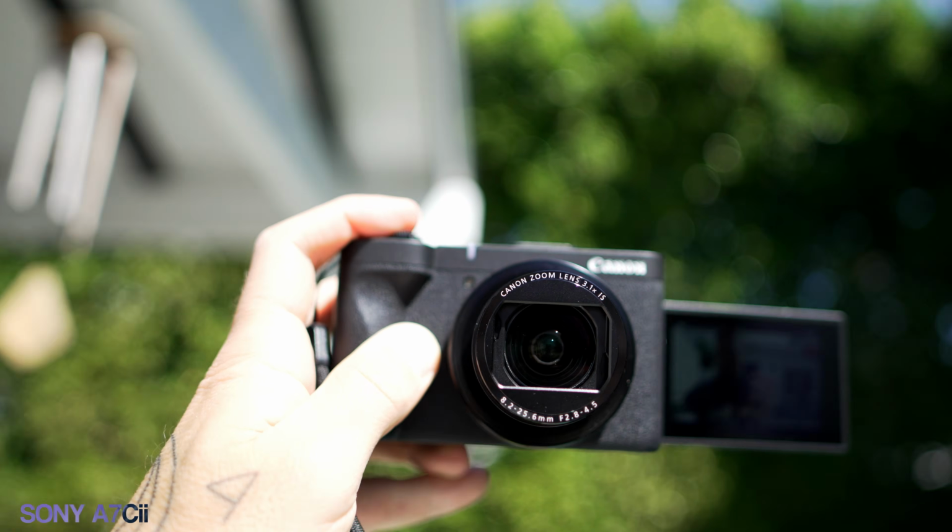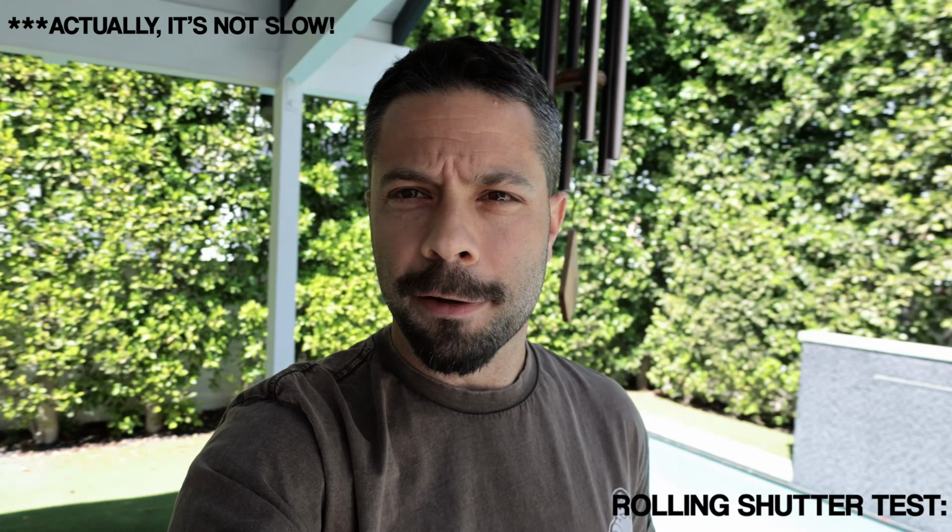More backlit here, gonna turn to the sun. Going slowly. It's probably just cranking up the shutter, and using that 3 stops of ND. Let's go back into the shade. Okay, it's a bit slow, but it is working. I don't know if you'd want it jarringly fast, but probably a little bit faster, and maybe there's a setting.